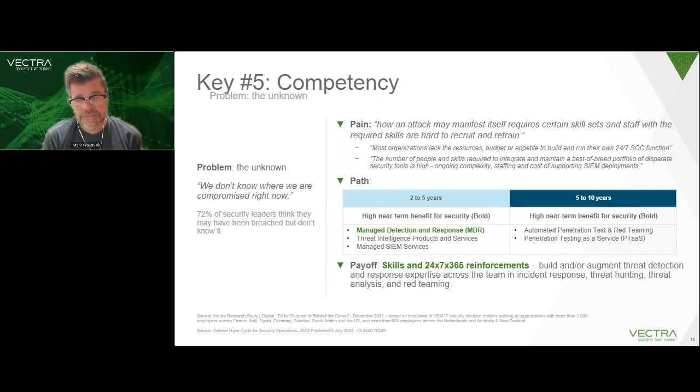competency, right? So staying true to the problem, we don't know where we're compromised right now. The pain that comes through, and this is not surprising, is, do I have the skill sets and staff to respond to attacks, right? To detect, investigate, and respond to attacks as quickly as possible.